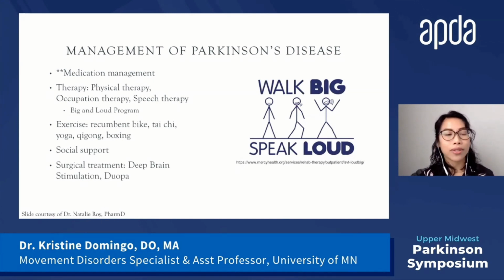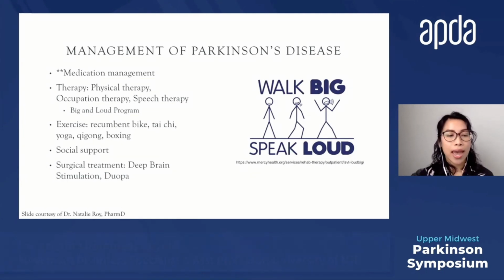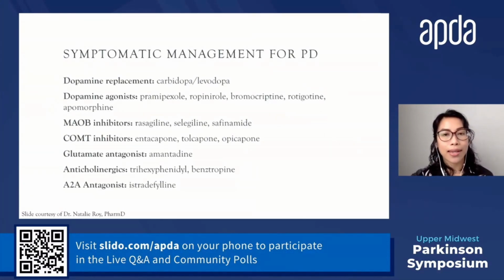And then, as I said before, exercise is something that we always recommend and promote in whatever safe fashion that they can execute it. So recumbent bike, Tai Chi, yoga, boxing, etc. And then, of course, it's really important to have social support around you, either with family or other healthcare providers or social work, nursing staff, therapists. And then also there are treatments that are surgical options for management of Parkinson's disease, including deep brain stimulation and Duopa, which I will be talking about in later slides.